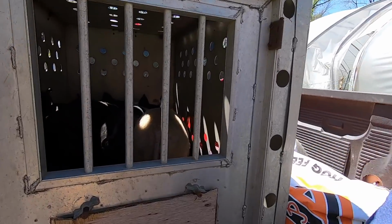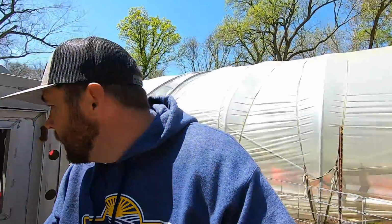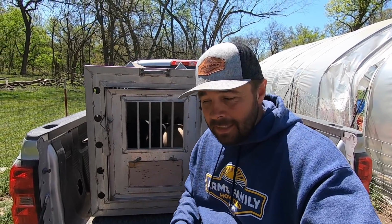They're all barrows, which is a castrated male, except for one. The one white one is a gilt, and the rest are barrows. Actually, I think there's more than one white one, but there's one white gilt, and the white ones are Berkshire-Chester White crossbred, and then the black ones with the white stripe are Hampshire. So let's get them unloaded, and I'll explain to you why we have 6 pigs and what we're gonna do.